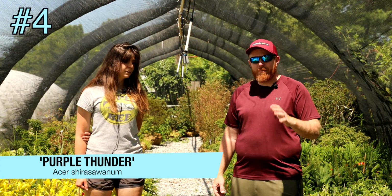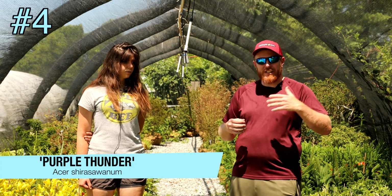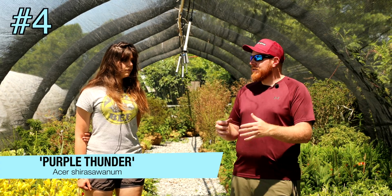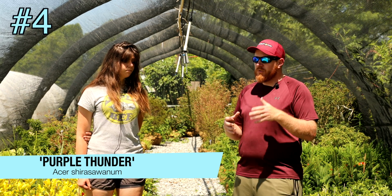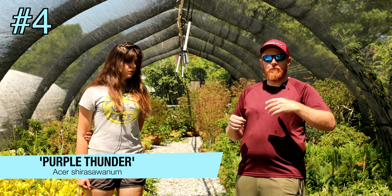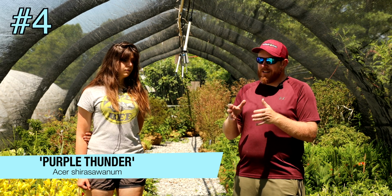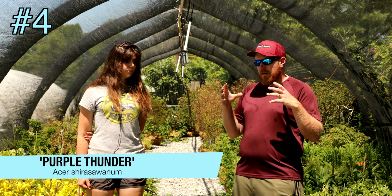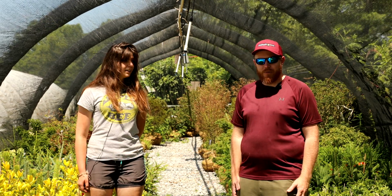That's a really cool upright, newer introduction by Talon Buchholz. You don't see it in the trade as much yet because it's just hitting the market. But the Acer shirasawanums that are red do well everywhere. In zones 5 through 9, they do fantastic. And in those zone 5 climates, when you get a polar vortex that's really cold, the Acer shirasawanum hybrid in it actually helps it in those really cold, extreme colds in those zone 5s. So that's a cool plant.